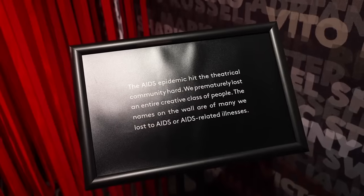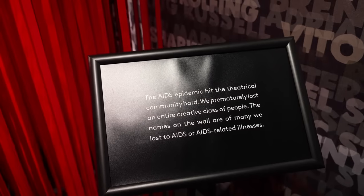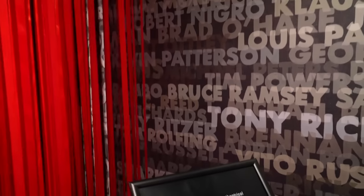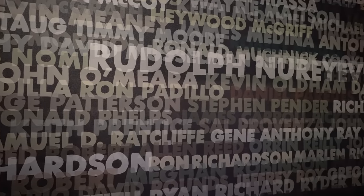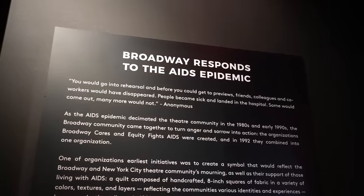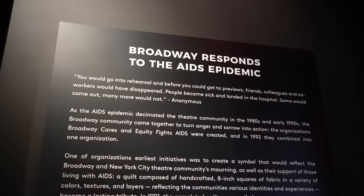The AIDS epidemic hit the theatrical community hard. We prematurely lost an entire creative class of people. The names on the wall are many of those that we lost to AIDS and related illnesses. Whew. You would go into rehearsal, and before you could get to previews, friends, colleagues, and coworkers would have disappeared. Many became sick and landed in the hospital. Some would come out. Many more would not.